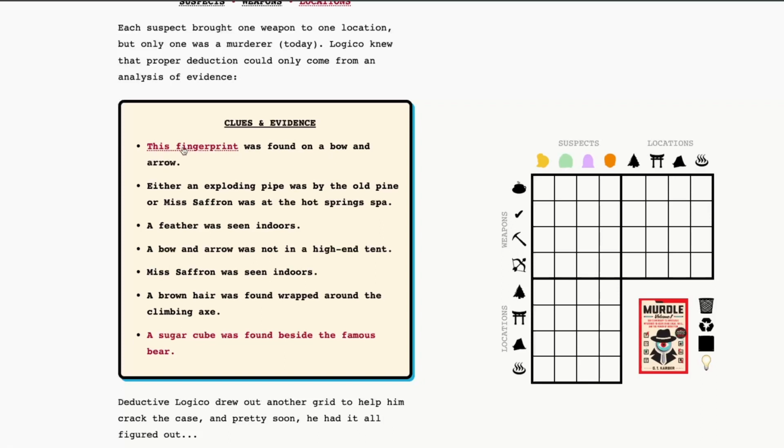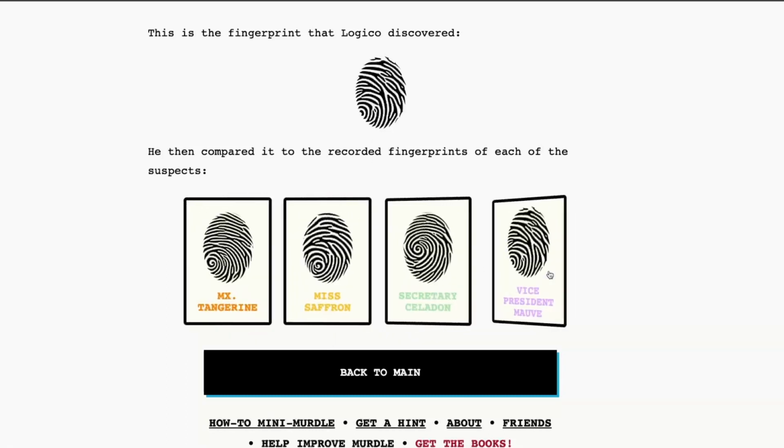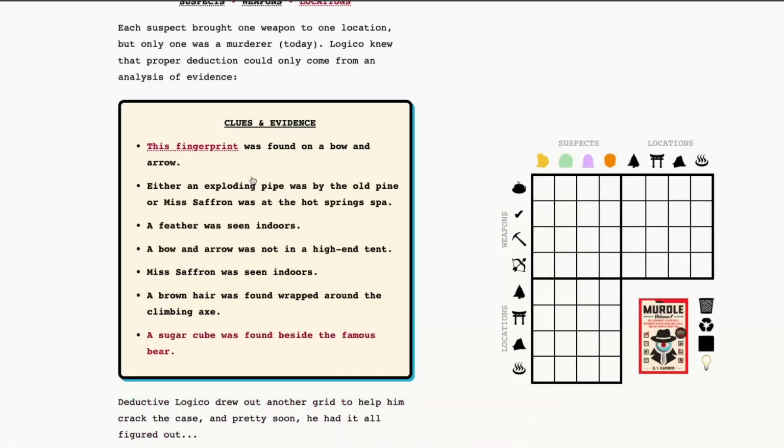Right away, we've got a fingerprint clue, which I love. So we're looking for a fingerprint that matches this one. So flip these over. All right, that's going to be Vice President Mauve. You can see kind of here this half swirl pattern here. And everyone else has complete swirls in there. So that is Vice President Mauve. And what is that telling us? Vice President Mauve then had the bow and arrow. Okay, so I'll mark that in. And we can cross that off.